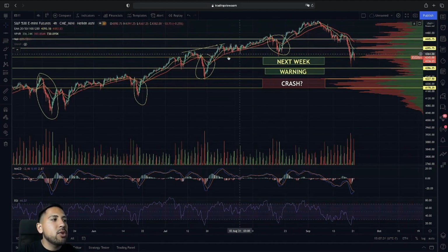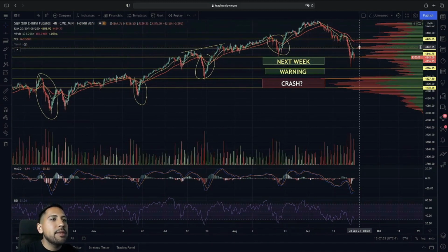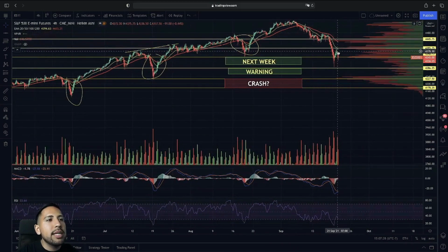Again, having reversals, 20-day moving average crossing back up multiple times, looking to see if we can get that strong push again with the 20-day moving average crossing above the 50. But again, a stronger sell-off than we have seen in quite a while.